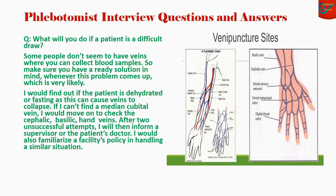What will you do if the patient is a difficult draw? Some people don't seem to have veins where you can collect blood samples. So make sure you have a ready solution in mind whenever this problem comes up, which is very likely. I would find out if the patient is dehydrated or fasting, as this can cause veins to collapse. If I can't find a median cubital vein, I would move on to check the cephalic and basilic veins and hand veins. After 2 unsuccessful attempts, I will then inform a supervisor or the patient's doctor. I would also familiarize myself with the facility's policy in handling a similar situation.